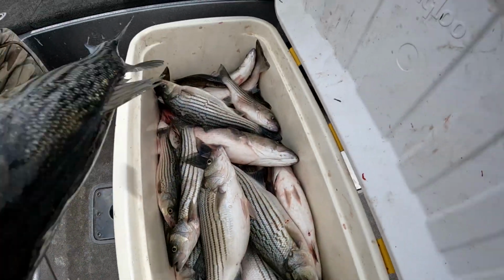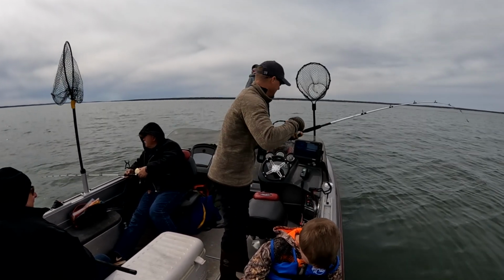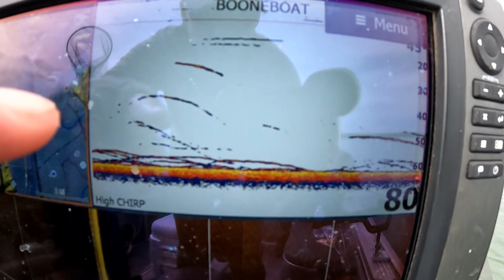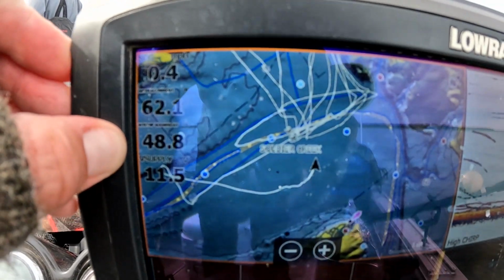Good looking day, guys. Barely hit it. Ticked it just so slightly. Not crazy, not like the last few times we were here, but man, there's some stuff on the bottom. They're feeding here. You'd think we'd land more fish with this, but that's enough to keep us rolling. We're about 62 feet, about 48 degrees water surface temp.